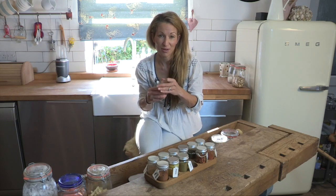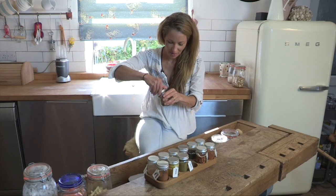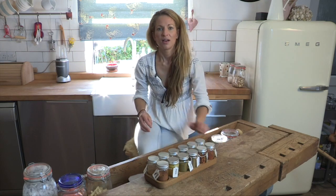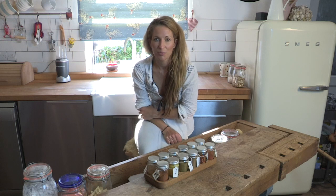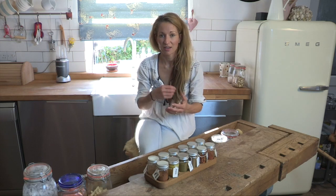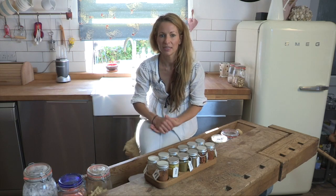Most people tend to use nutmeg once a year at Christmas in baking, but there is a little bit more to nutmeg. It's wonderful on porridge, sprinkled on porridge in the morning. It goes brilliantly, I think, with bananas on porridge. Nutmeg's fantastic in marinades in tiny little bits. It can really add depth of flavour.